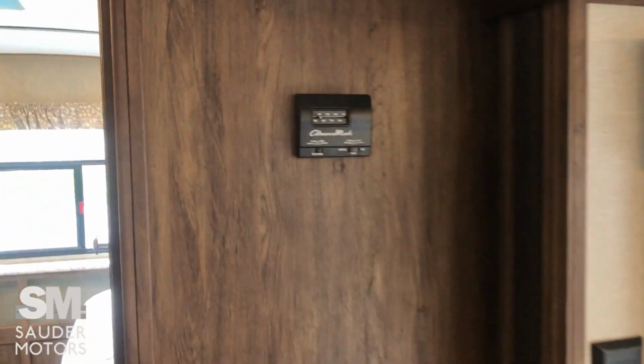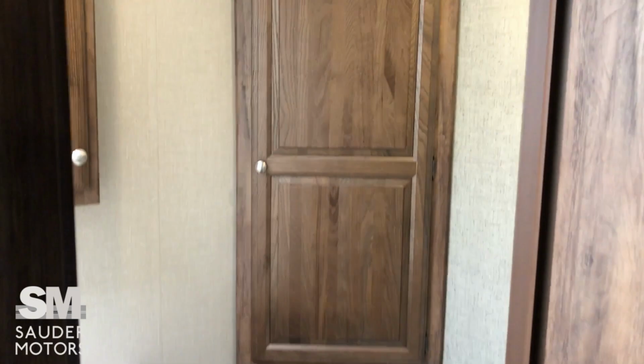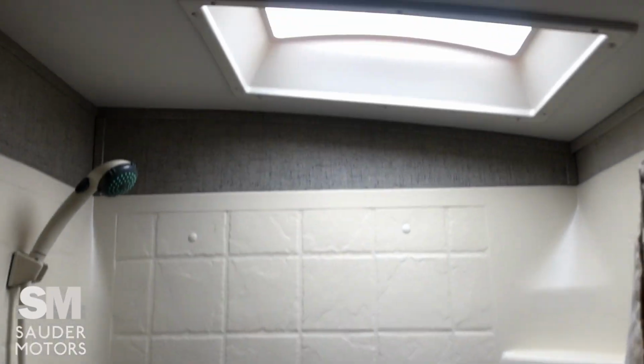Over here we've got our thermostat controlling our single AC, and then we got furnace heat. In the middle here we have our bathroom. Got some storage space in the corner there. Power vent. Sink with the medicine cabinet, and then we have our shower / tub combination with skylight.